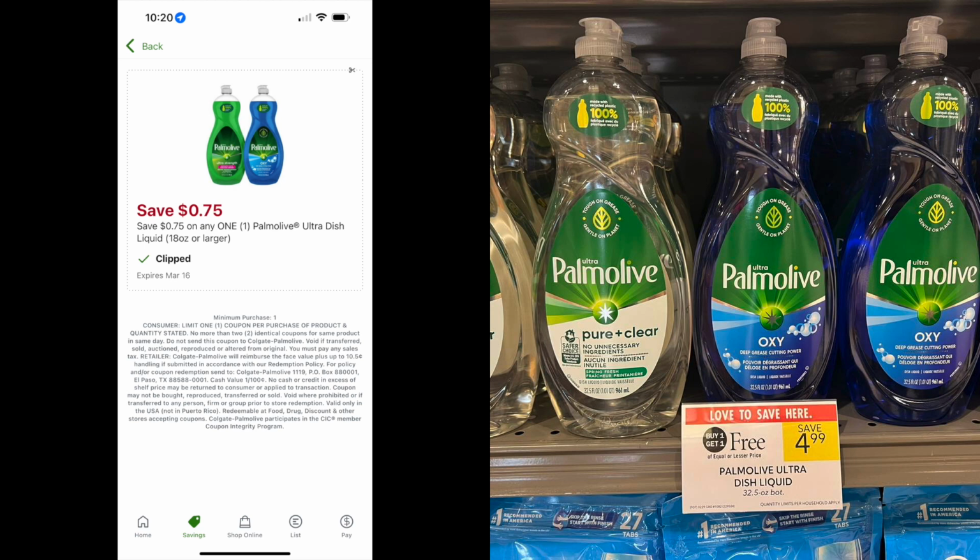First thing we have is the Palmolive dish soap. It is usually $4.99. That's a crazy price on that. Would never pay that much money for it. But it's buy one, get one free. So each bottle is $2.50. There is a 75-cent coupon on the Publix app. With the 75-cent coupon, it's going to make each bottle of Palmolive $1.75.